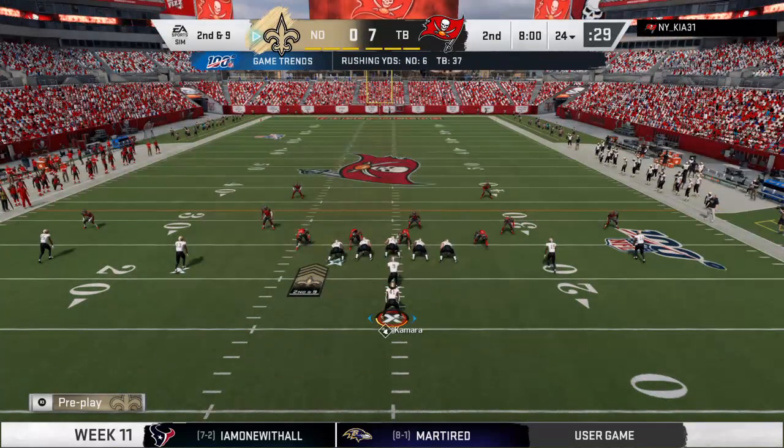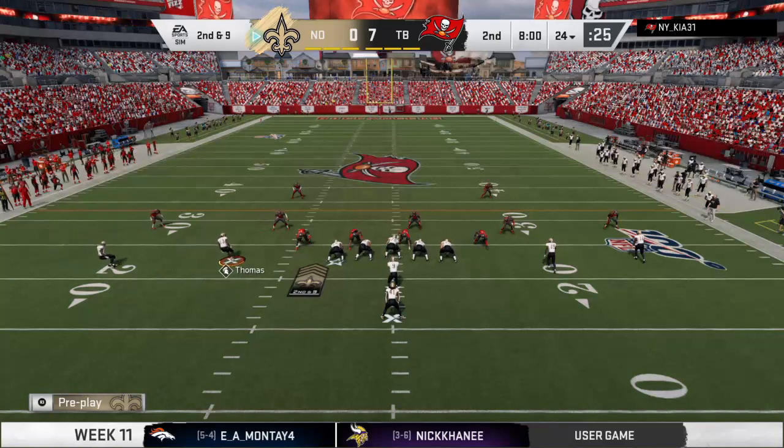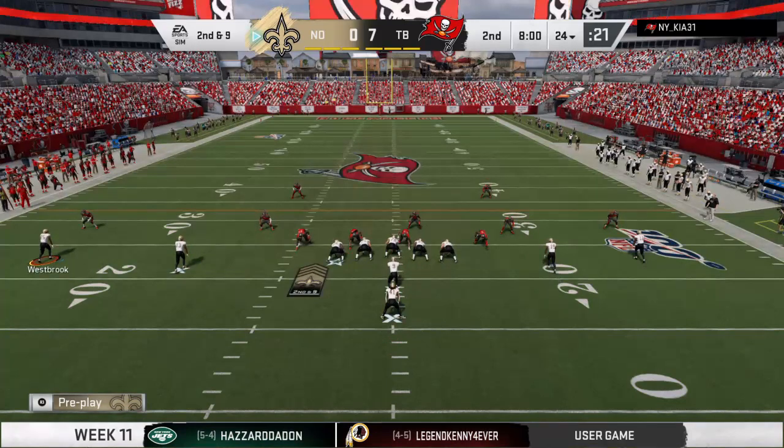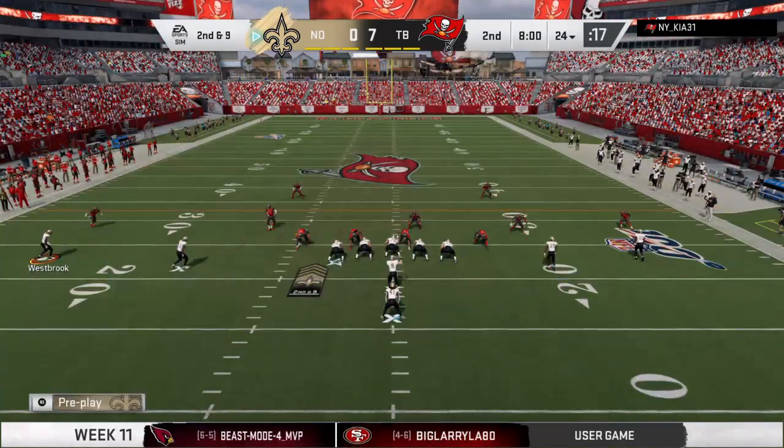I'm coming after you. Check 24. Here we go. Check 25. Back. Hey, kill. Shit. Pilot, 64, weak.